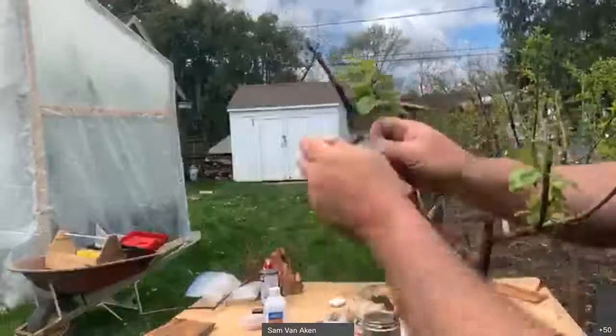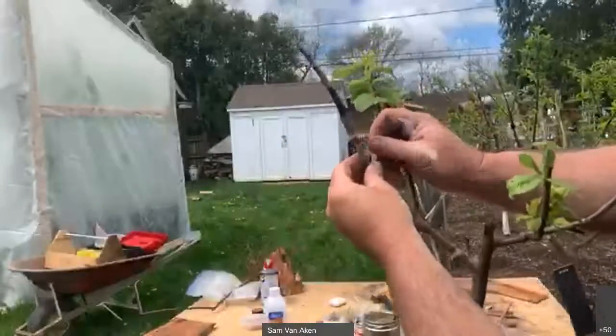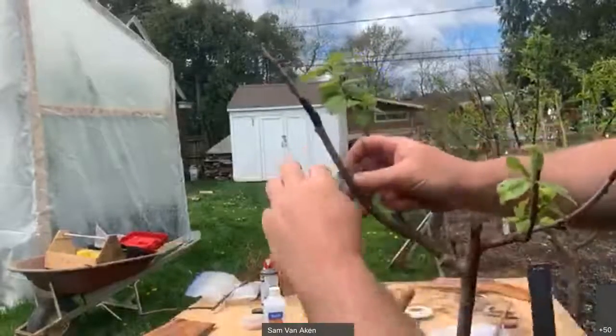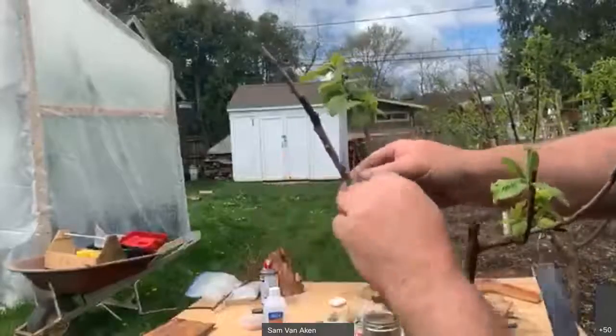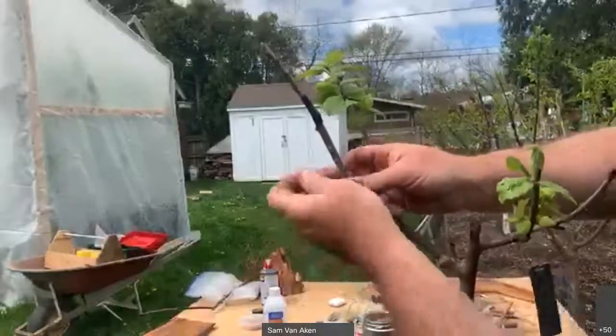Hi, Sam. It's Mariana. I have a quick question. How much room for error is there when you're doing this? Like, is it really delicate, or if you get it marginally in the right place, it'll work? Oh, it depends on how many years you have.